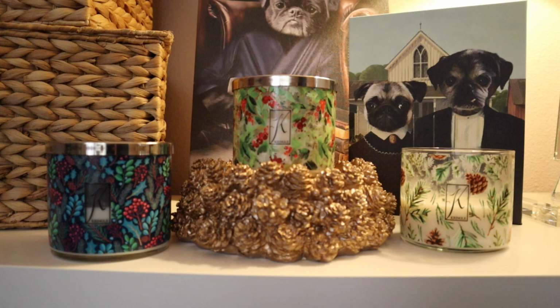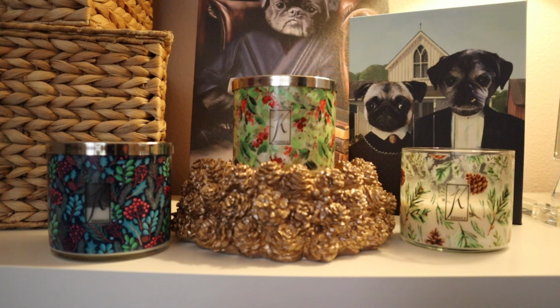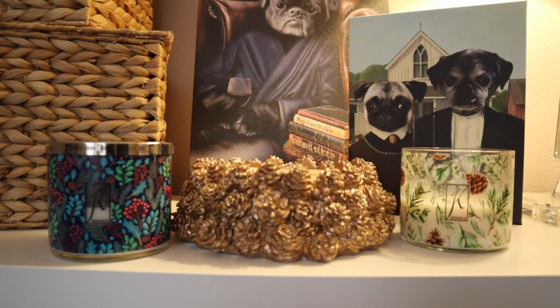Now, the next fragrance that I want to review is Cranberry. Now, this one is a little bit different. The strength of this one is only about a 7, and the throw is right around a 7 as well. That being said, I did have it in my kitchen, in a hurricane, the Chester Hurricane from Pottery Barn. And the kitchen is a little bit of a dead space, but even having moved this out into the entryway, it still was right around a 7. Still better than the 2-wick.